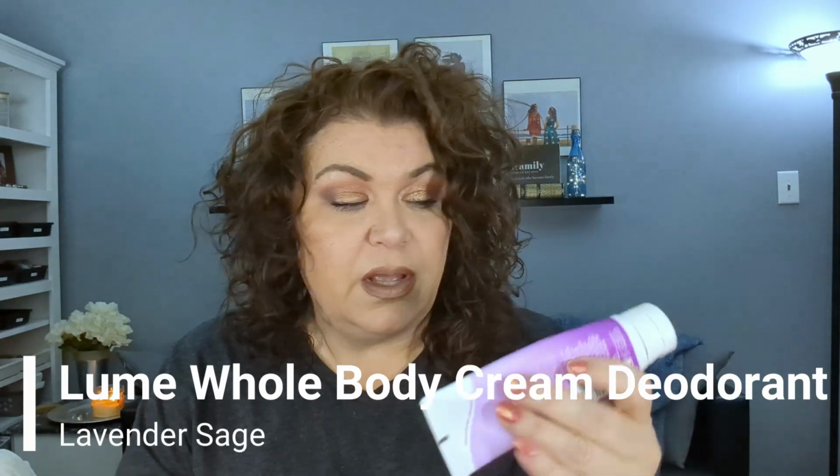Next up from Lumi, I have the Lumi Whole Body Deodorant. This is in the cream in the tube. This is a 3-ounce tube. And I use this for not my underarms. I use this for like the folds of my legs, underneath the girls, in between the girls, like where there has a potential to be odor in the 95-degree heat with the 90% humidity.